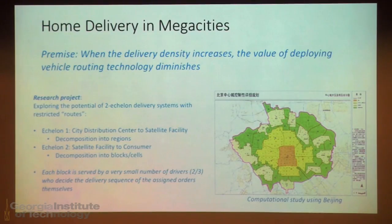So maybe the most important thing to mention is that at the moment, Amazon's thinking is region and then cell and one driver per cell. Right? We found that you can do much better by adding one bit of intelligence, and that is combining a few cells, which we call the block, and then assigning two or three drivers to the block. And still, on each individual day, I look at the orders in the block. I do something very simple.